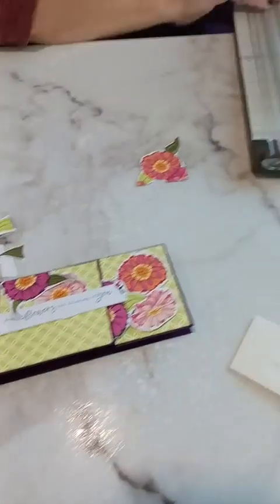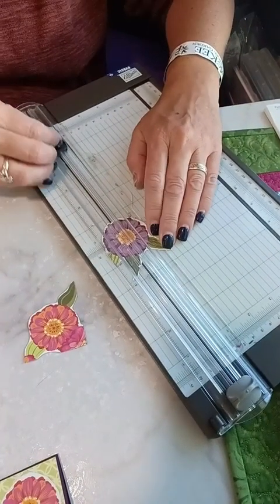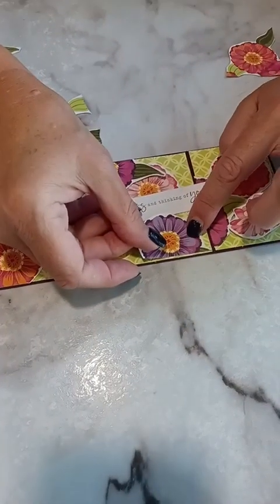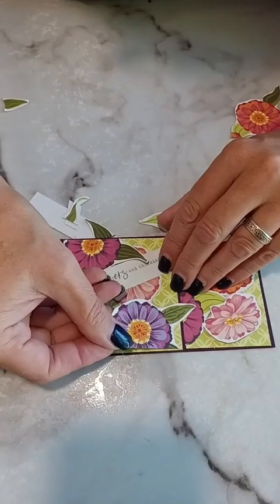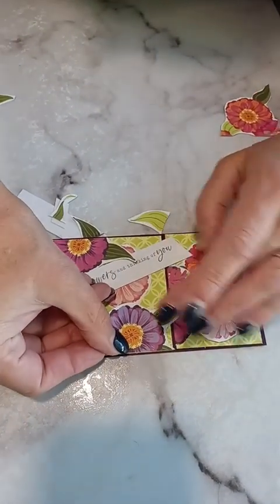So let's cut that. To get a straight cut, make sure that you use your trimmer. There we go. Using a straight cut. And this I will also have hanging over on the edge a little bit. There we go. Hanging over the edge so it looks like it's just on top of the other one.